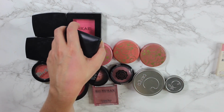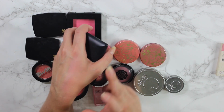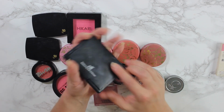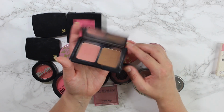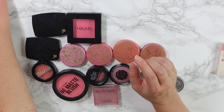So you can see that one does have a little bit more color, but I would say it's actually more of a natural color than a blush pink or a Barbie pink shade. It is very pretty. I didn't ever really use the bronzer. I did for a while until I found some that I really enjoyed a little bit more. So I'm gonna go ahead and toss that guy, unfortunately.